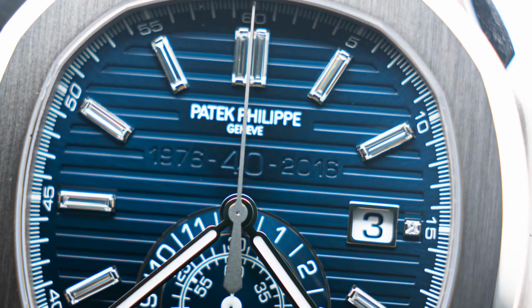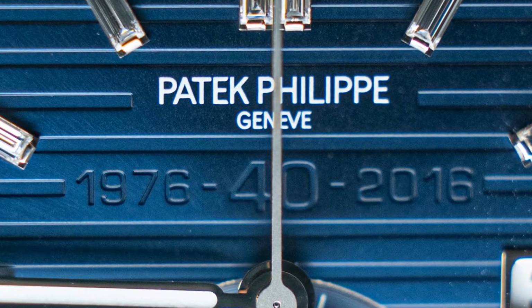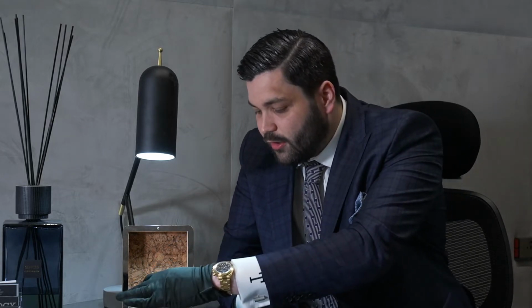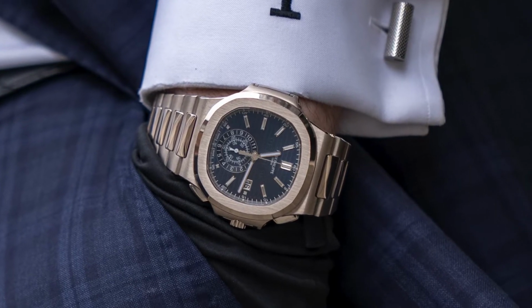But it has the baguette diamonds as the hour markers, and it also has the commemorative date stamp in the centre of the dial, 1976, 40, 2016, obviously outlining the anniversary. As well as that, they released, which is my personal favourite of the two, the 5976/1G. This is made in white gold, has a larger case than the traditional 5980, which it's sort of based on. This is actually 44mm in diameter.